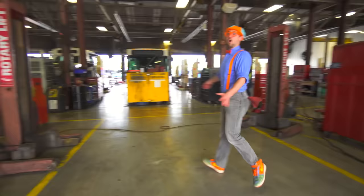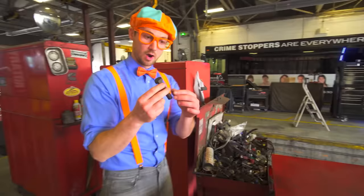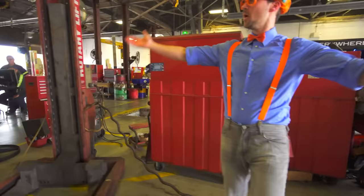Whoa! We are at a maintenance shop of the buses! Oh, come here! Look at all these cool gadgets! Like this hose clamp. Oh, that's cool. And then, whoa, a really big bolt. Wow. And a smaller bolt with a nut and some washers on it. There's so many cool things right here. Let me show you some more great things at this maintenance shop.